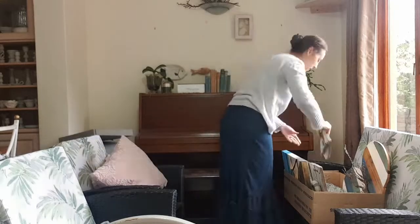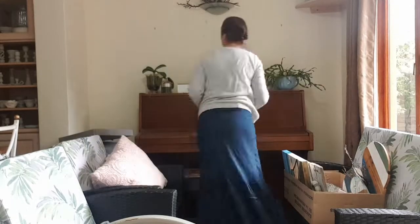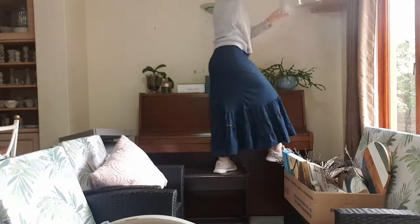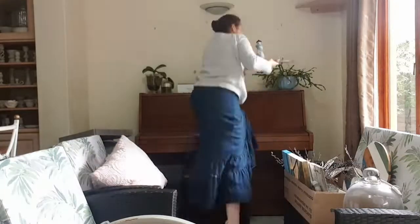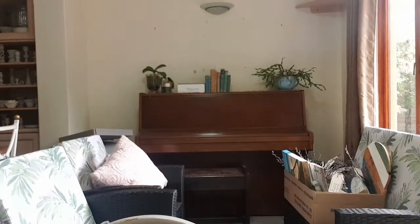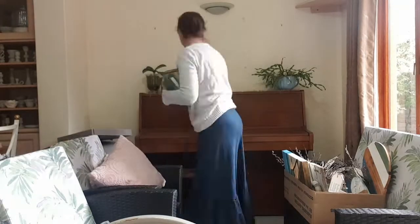So here I am just packing away all the sea theme that's above my piano. You've seen that in a lot of my videos as my backdrop, and I've had this for quite a few years. I love the sea theme and the coloring thereof, but it was time to change obviously for the party.